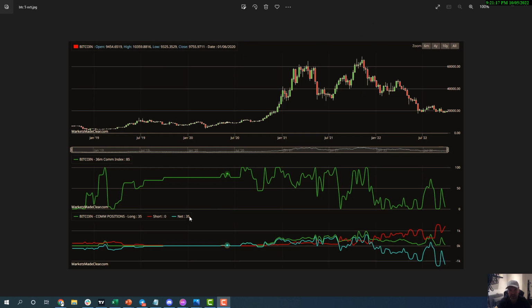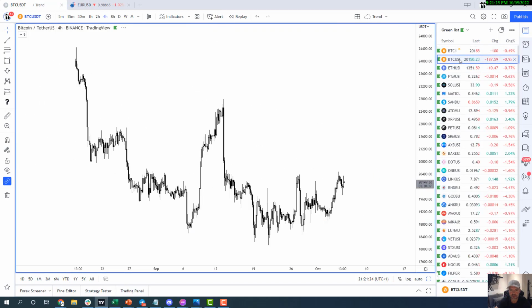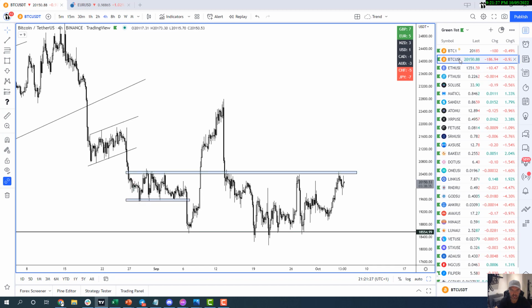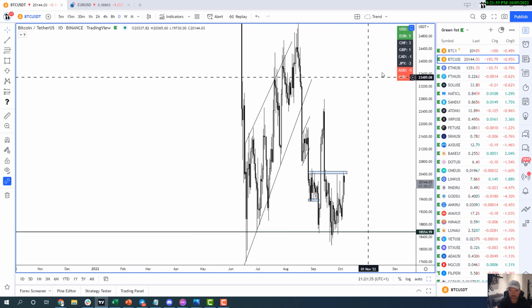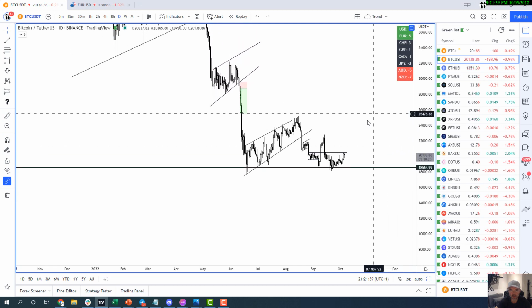So if you don't like to be a seller of the market and you only want to be a buyer, then maybe wait for some clue from commercial entities to start relinquishing, selling some of their short contracts and start buying. So let's take a look at the higher time frame. What do we have and what do we see, and what are going to be the clues?